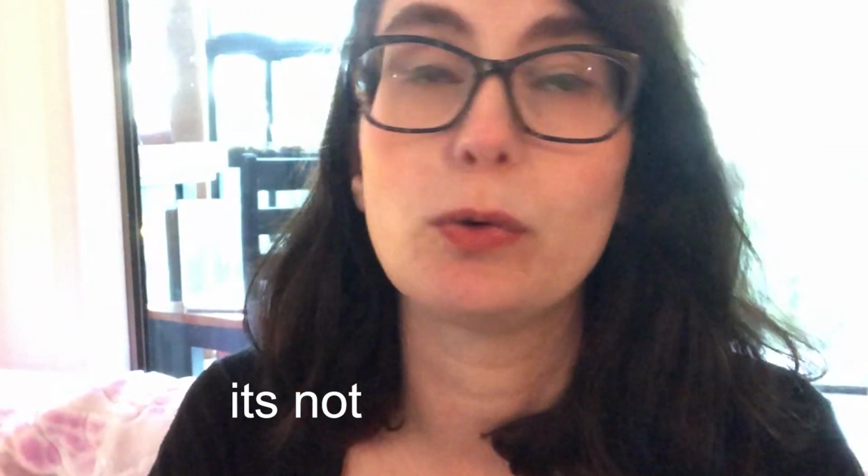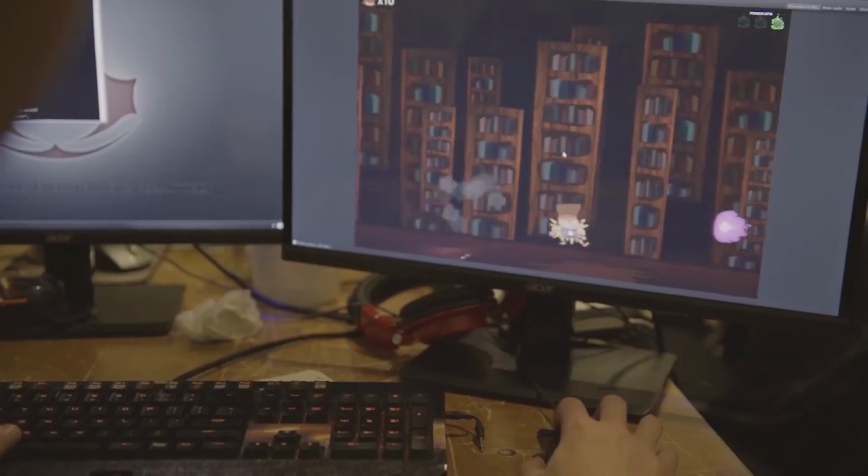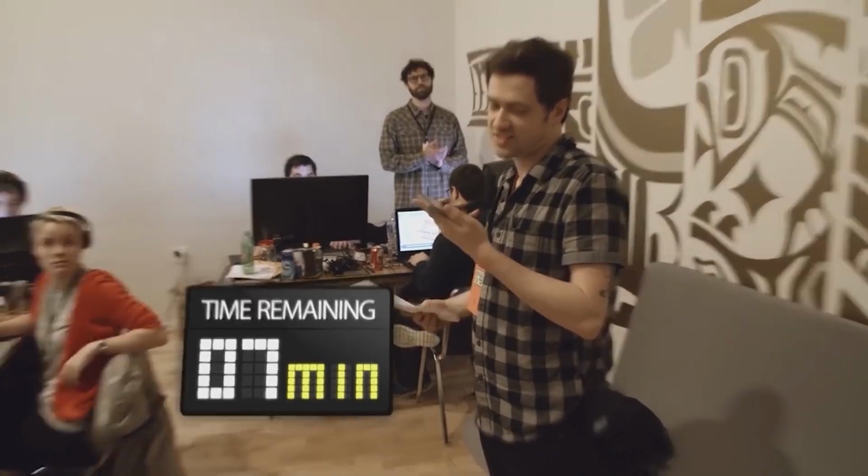To be clear, this is not a disc that goes in your PlayStation. It's a collection of indie games made to look like PS1 games. Many of the games were made during a game jam. A game jam is Iron Chef for video game developers. That is the official definition. You can quote me on that. And if you've never done a game jam, you should absolutely try it out. They're free, they're open to the public, and you don't have to know anything about programming to participate.